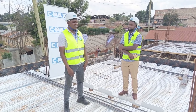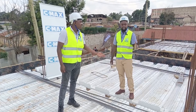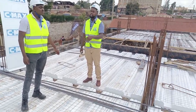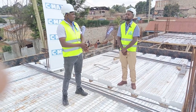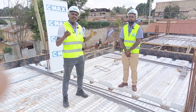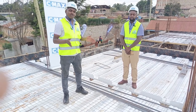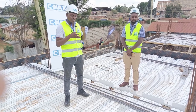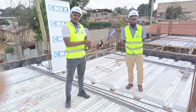You can tell us about your experience on site, and the advantages of using CMAX EPS panels over other EPS out there. Okay. I'll start with the customization process, which I've enjoyed, because the panels arrive at the site already cut depending on the span that we ordered for. That makes the installation quite easier because it's saving me the labor cost for cutting and splitting them according to size.